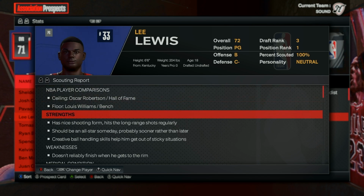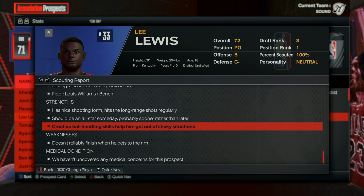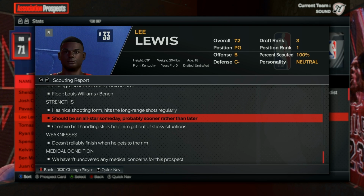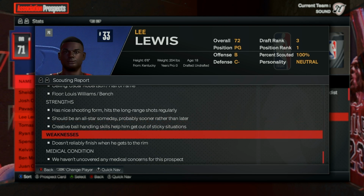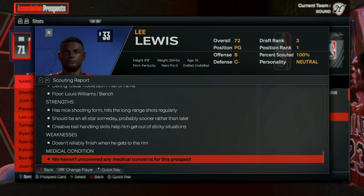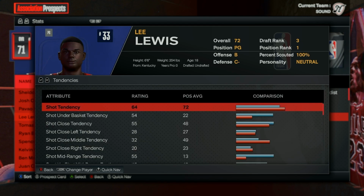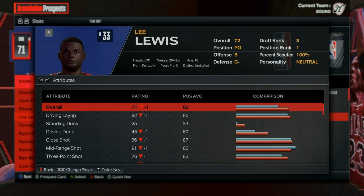Oscar Robertson, Hall of Fame upside. This is some really good upside I'm seeing here. Nice shooting form. Should be an all-star someday and has creative ball handling skills, but doesn't reliably finish when he gets to the rim. But 6'6", 204, pretty good stuff we're seeing here.